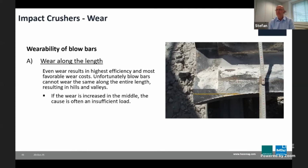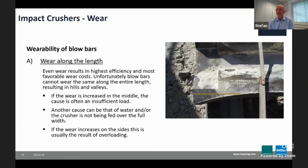But if the wear is increased, like on this picture in the middle, the cause is often an insufficient load. Another cause can be that of water and or the crusher is not being fed over the full width of the crusher. If the wear increases on the side, so the opposite picture, then it's usually a result of overloading.